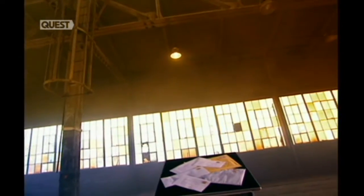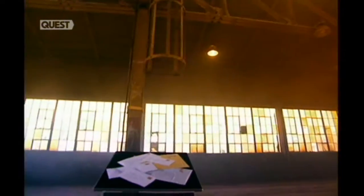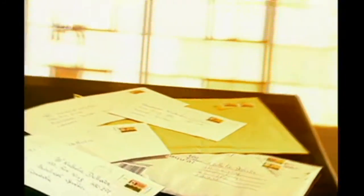It doesn't matter where you are in the world. The sound of post falling through your letterbox can either bring excitement or dread, depending on what you're waiting for. Today's operation is a high-speed maneuver, but every postal service, including the Canadian, still relies upon the good old-fashioned postie.